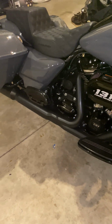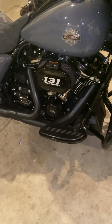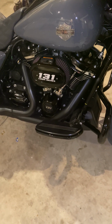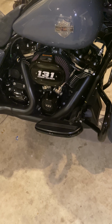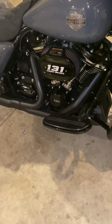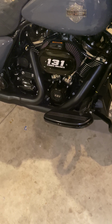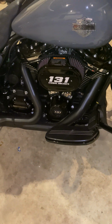131. I'm going to put the results up of my dyno next week when I get it dynoed again. He wanted to do it again. I don't know why, but I was supposed to wait until I got a little bit more miles on it. But when I was in there today, he said bring it in. He'll check it out. He'll run the dyno again next week and just make sure everything's good.